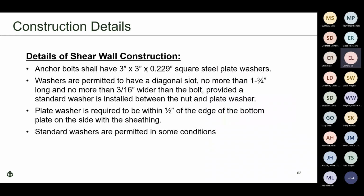All right, anchor bolts. We talked about the panel itself, but we also have to transfer that load down into the foundation or the footing, or the floor, or down to the next floor below. So anchor bolts, in the SDPWS, do require steel or square steel plate washers. Anchor bolts shall have 3" by 3" by 0.229" square washers. Washers are permitted to have a diagonal slot. The plate washers are required to be within 1/2" of the edge of the bottom plate on the side with the sheathing. And standard washers are permitted in some cases.